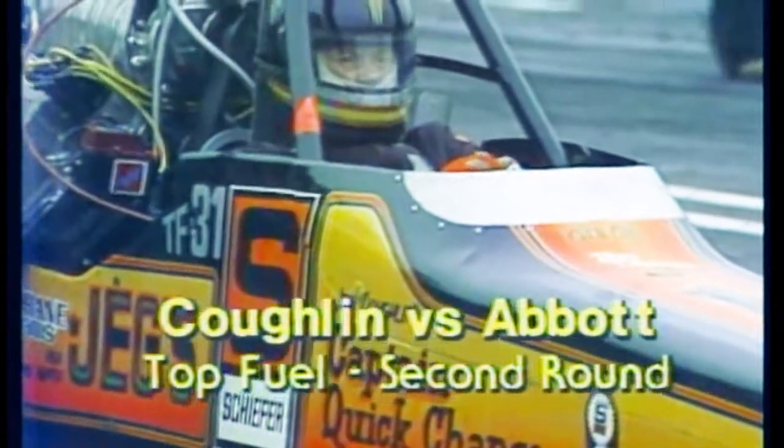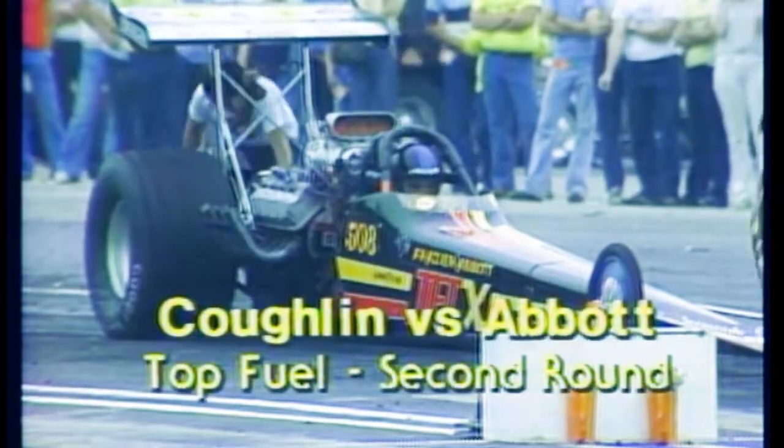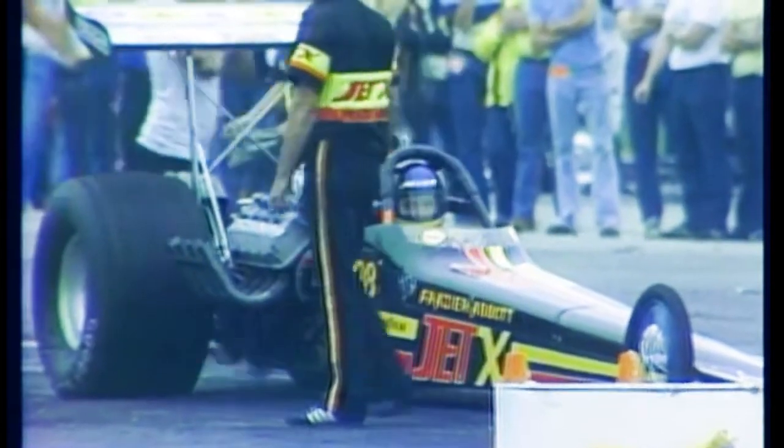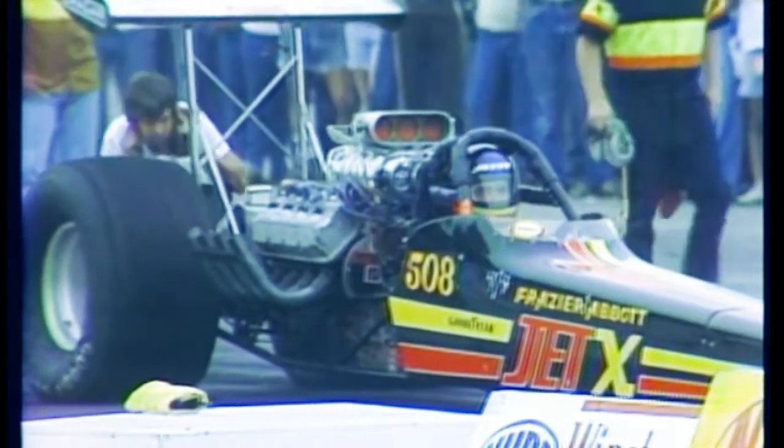Jake Coughlin enjoying the best day of his career. Jake started in Pro Comp racing a few years ago, drove several different types of cars, graduated last season into Top Fuel racing. His competition is from Denver, Colorado. Johnny Abbott, a long-time veteran up in the high country, been coming on strong in the national scene with his partner Larry Frazier over the past several years. Two 5-second cars coming to the starting line in Summer Nationals competition. This is round number 2 racing in Top Fuel Eliminator. A huge crowd on its feet to watch the action on the quarter-mile racetrack of championship drag racing.